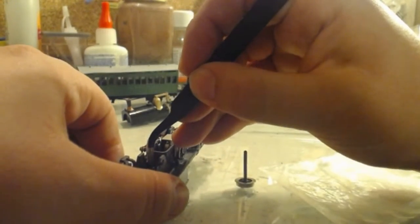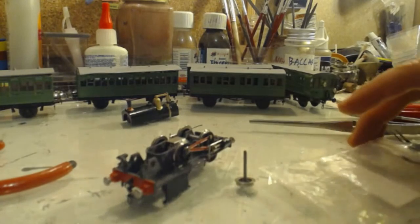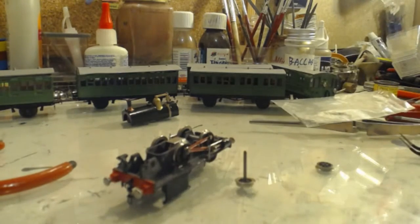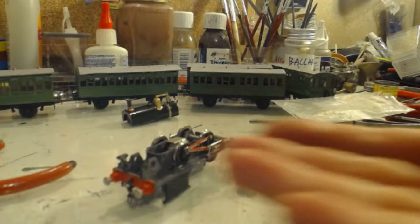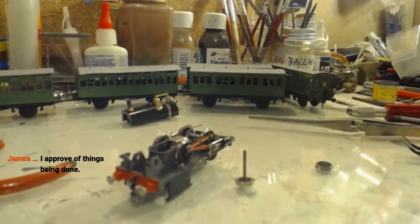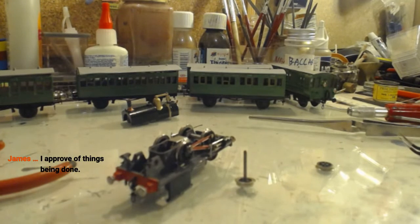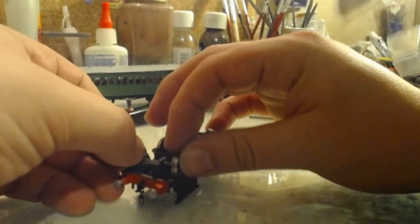It's done. It's done. That coupling is never coming off again. And my 2 spare split pins, which are here, can go back in the spares bag because we have used the original, because we don't lose anything on this live stream. I suppose whilst these... No, I'm not going to paint these wheels whilst they're off. They're probably actually easier to paint whilst they're on.